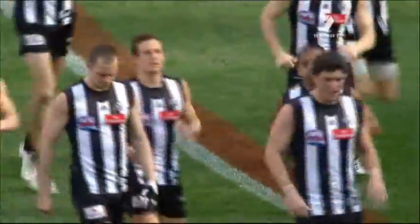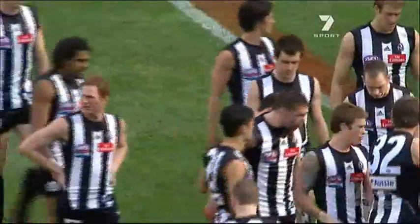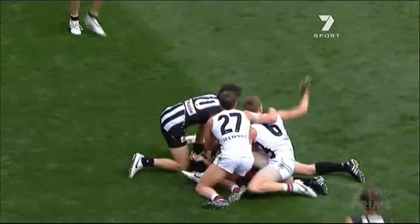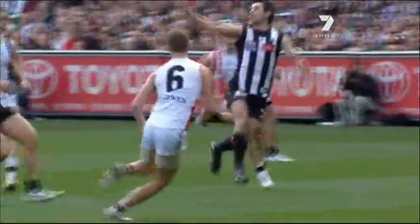Tim, any news on Alan Didak? He finished out the term okay, but he had a heavy collision with Zach Dawson. He did, Dennis, and he really got shaken up there at one stage during that second quarter. I want to show you some vision. Here it is. He goes for the ball here, just one hand reaches out. He gets cleaned up by Dawson, and then they sense they've got a wounded player under there, and the St Kilda players piled in on top of him.